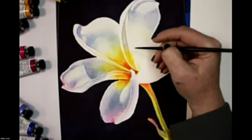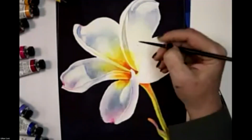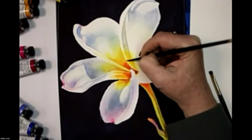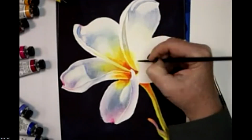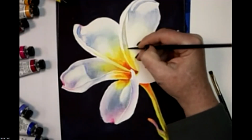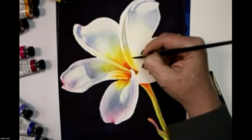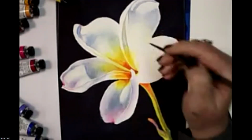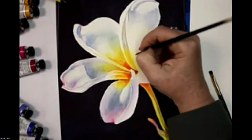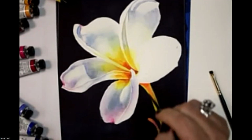Just wanted to read you a comment from Patty. They said, such an amazing skill of the layers, transparency to create luminosity. Thank you for this. Thank you. It's the paint. You can just rely on it to do what it's supposed to do. So if it is a non-staining paint, you can work and be sure that lifting it is going to be a whole lot easier. Thank you.